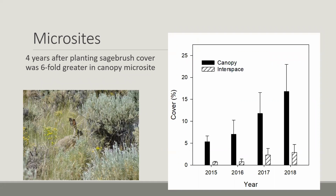The other really interesting thing is, as expected, the growth was a lot greater in this favorable microsite created by the sagebrush that had been burned out of there. This is cover on the y-axis in the same years, and we saw that even in the first year, cover was about 6-fold greater in that former canopy microsite than the interspace. And at the end of the study, we'd reached cover levels in that former canopy microsite of past 15%, while we're still around 3% in the interspace from the few plants that had survived. So very different microsite effects.